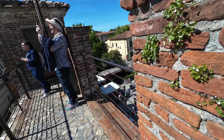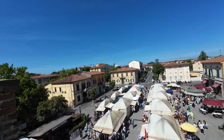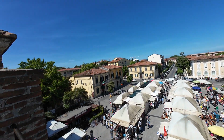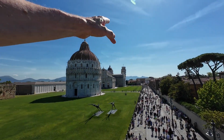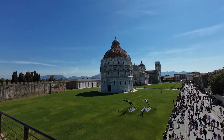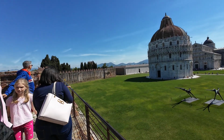So that's a bit of a story about it. So, wrapping up this end of the wall, the marketplace is the main attraction up there. So we're now going to take a walk down to the river. Let's do it.